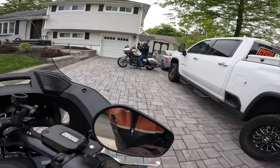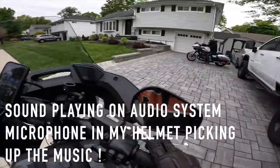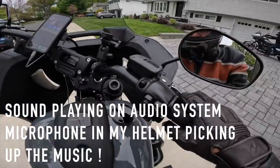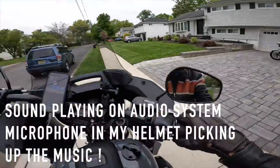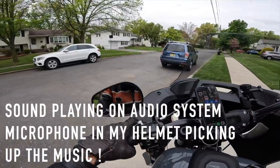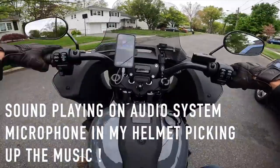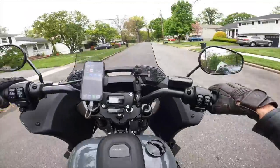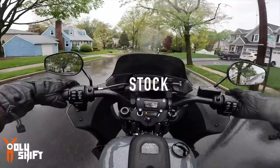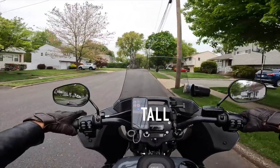Okay guys, I'm at John's. We're going out for a little ride. Like I told you yesterday, I switched over the windshield to the tall windshield. It's 4 inches taller than the stock. The tint is a bit lighter, obviously, because I do get to look through it. Not really on a normal ride, but when I want to see close.